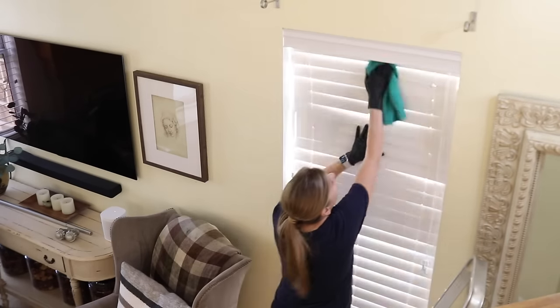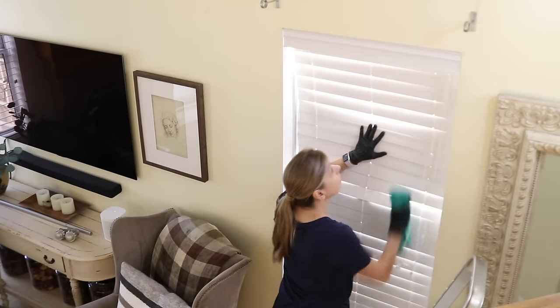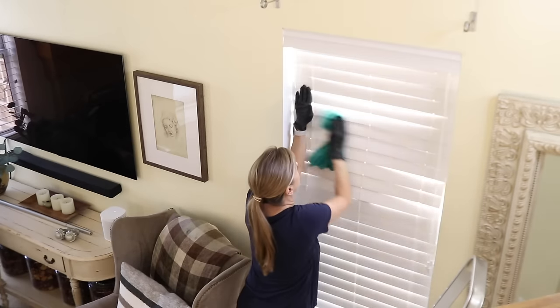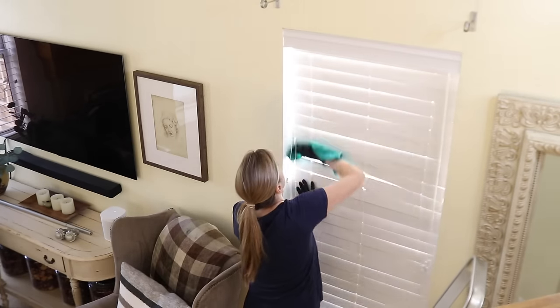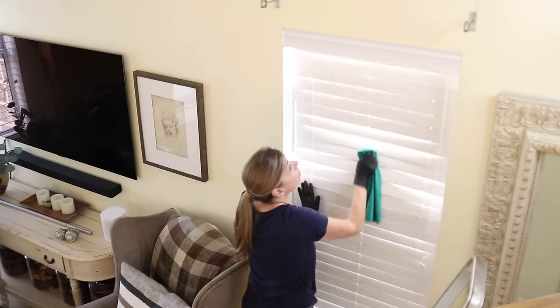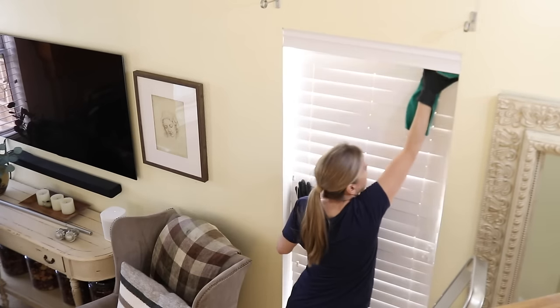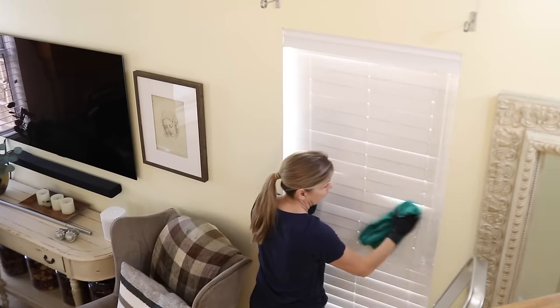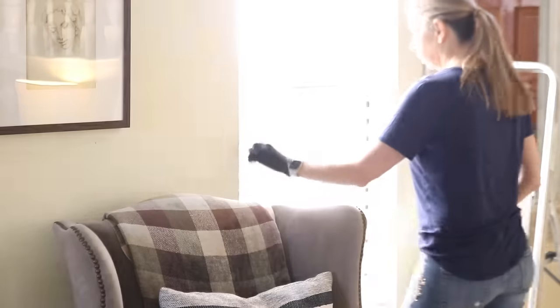I only wash the curtains once a year, but I clean the blinds and the inside of the windows about every other month. And something I learned the hard way is that blinds need to be cleaned before I clean the windows. Water and cleaners always seem to get on the windows when I'm cleaning the blinds. And when I'm cleaning the blinds, I like to close them so that I can wipe down all the slats at the same time. And I clean one side and then flip the blinds to clean the other side.